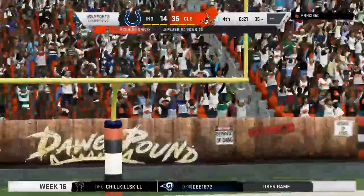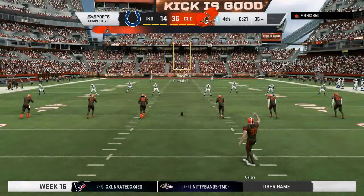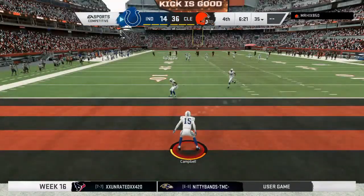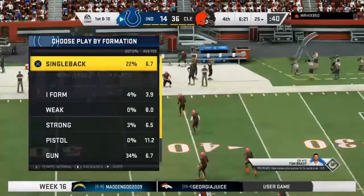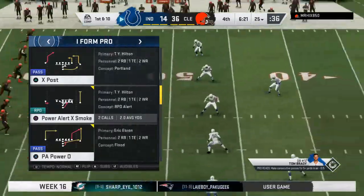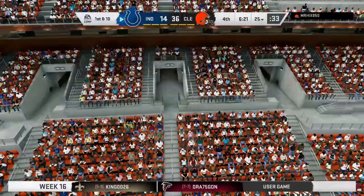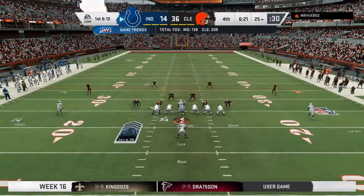And the Browns are going to tack on to their advantage. Extra point by Seibert, up and good. And the lead opens up now to 22 points. And that'll carry over the back line of the end zone for a touchback. The Colts come to the line ready to start their next drive.